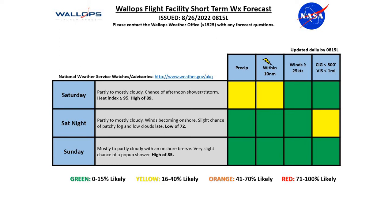Looking at the next couple of days for the weekend, Saturday again partly to mostly cloudy. Going to be a warm day with a high of 89 with those heat index values in the low 90s once again. We are yellow for precip and lightning as we have about that 40% chance of an afternoon shower or storm in the area.